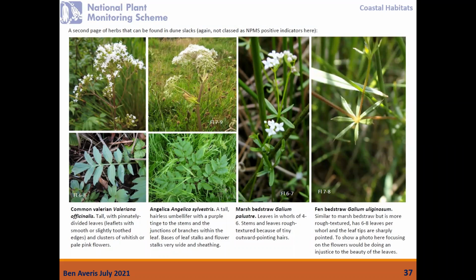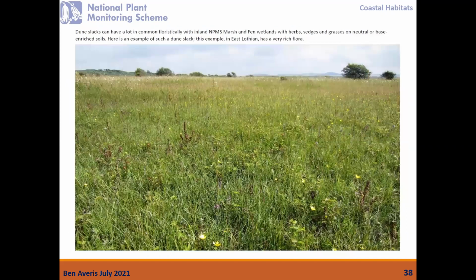Okay, next picture. This next picture is the last of the dune ones. This is another photo of some dune slack vegetation, just to show how similar it can look to other kinds of wetlands on more or less neutral soils. And they share such a lot in species.